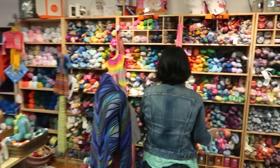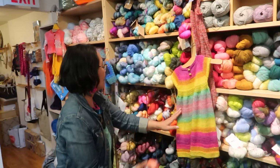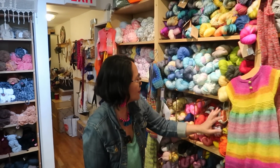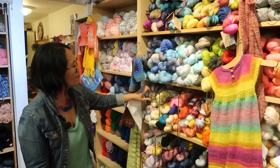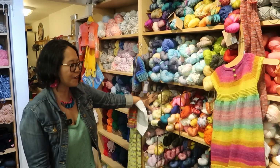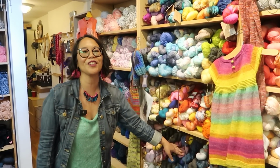Here we have the indie dyers in fingering weight. Here we have Five Borough Yarns, fingering weight. Jessie from Yarn Over New York, fingering weight. Amanda, Humate, fingering weight. And Debbie from Murky Depths Dyes in fingering weight.